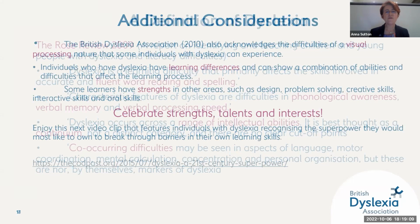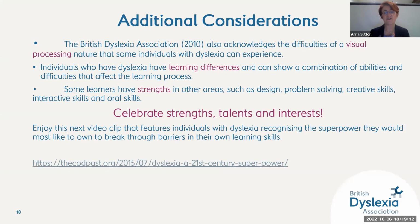The BDA offers an additional consideration to this definition as well, and acknowledges visual processing as an area of difficulty for some, but also that those with dyslexia have learning differences and they can show a combination of abilities and difficulties. It's important to consider the learner as a whole, holistically, their strengths and difficulties, and celebrate their strengths, talents and interests. So enjoy this video clip.